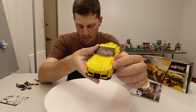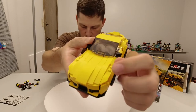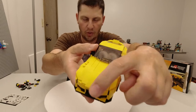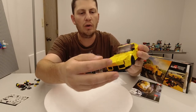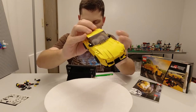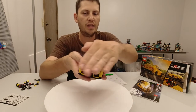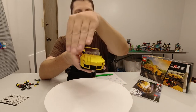But they did the best they could with Lego pieces, and I commend them. They did a good job. They did it with using multiple slopes. One, two, three, four on each side to get that shape. And I think they did a pretty good job. I mean, they don't have anything they can use to make it like round, so they have to do it like in stages.